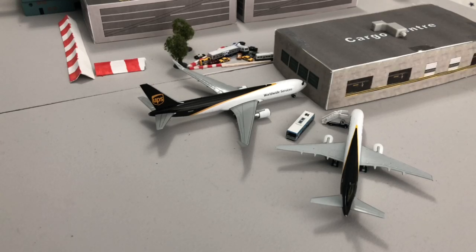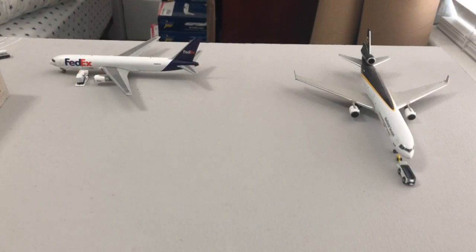Then we have a 757-200, which is doing non-stop service to Louisville as well. And then over here we have a 767-300 for FedEx, which is getting cargo loaded on, and it'll be pushing back and heading out to Memphis. And then this Lufthansa MD-11F, also out to Louisville. I need to get some more routes for them, but that'll be in the next update, so we'll worry about that.